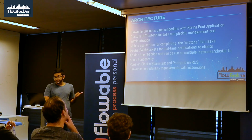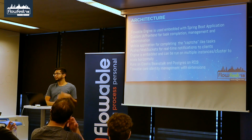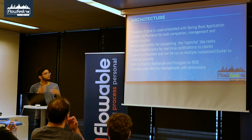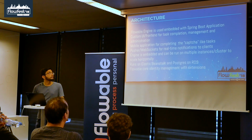For the identity management bit, we are just using the Flowable IDM out of the box, but we did some extensions on it because we needed to be able to lock out a user if they try to enter the wrong password a few times and stuff like that. Eventually we might move to a different identity management, but for now we're just using the Flowable IDM out of the box.